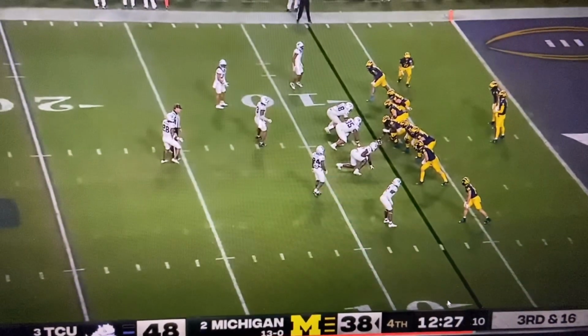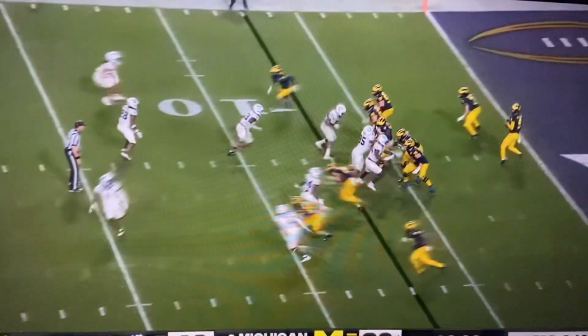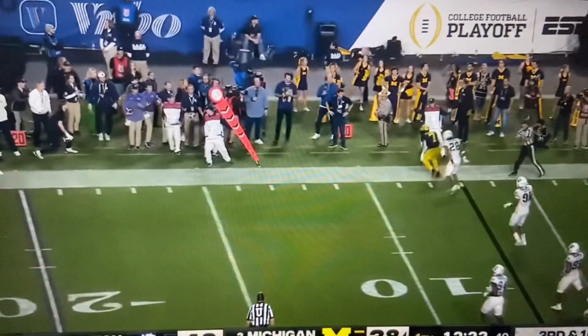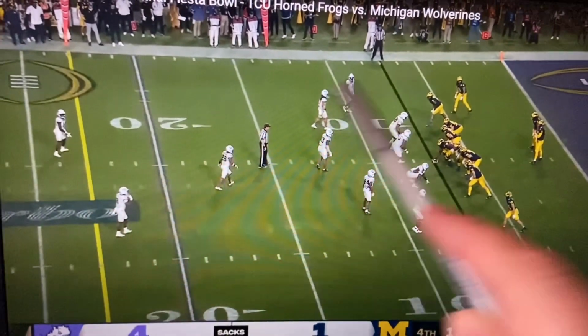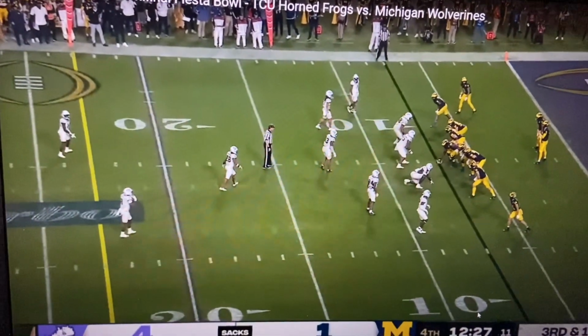All right, 3rd and 16. Michigan has 2 first downs on this play, but they can't execute because the pressure gets home. So really poor job by the offensive line here. So what do they do? TCU's in 2-man. So they got 2 deep, right? And then you see them follow them in coverage. So it's man underneath, 2 high. You got what you're looking for.